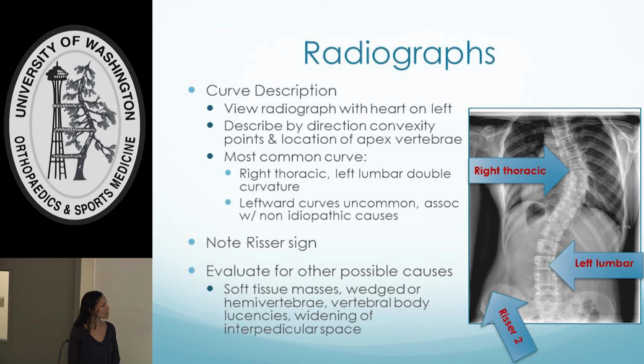You also want to look for other things. So sometimes when you do these radiographs, you'll find that they have something like a hemivertebrae or some type of other vertebral anomaly, which may actually be the reason that they have the curvature, because the curve is bending because of that abnormal vertebrae.